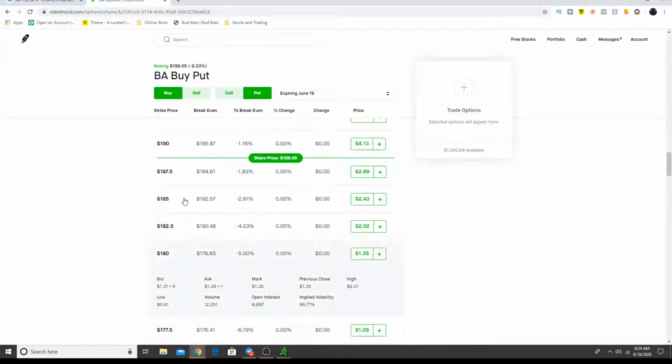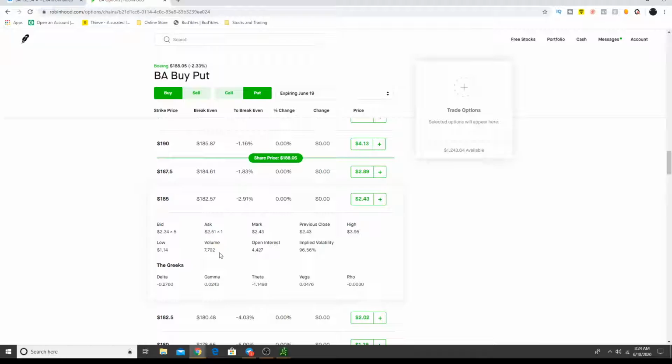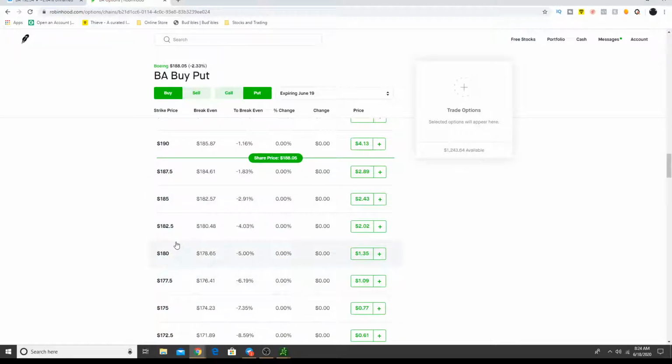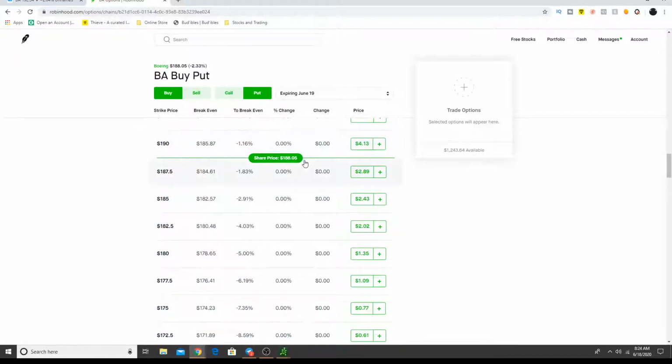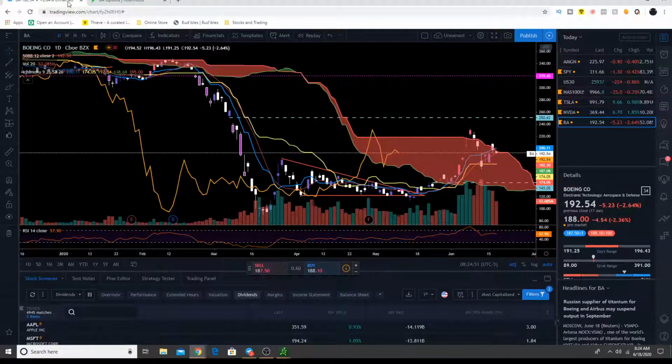And this would probably be the option we'll be getting for Boeing, or 180. If you don't have that much money, 180s are fine as well. We wouldn't be looking for an $8 move, though. We'd probably be looking for $3 to $5 on Boeing. So that's like another 2.6% of the trade, and it broke through the 9-day resistance. It's sitting on the average resistance, and we already know it's going to break lower.